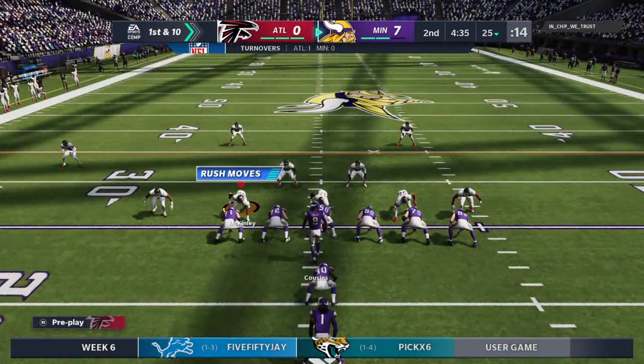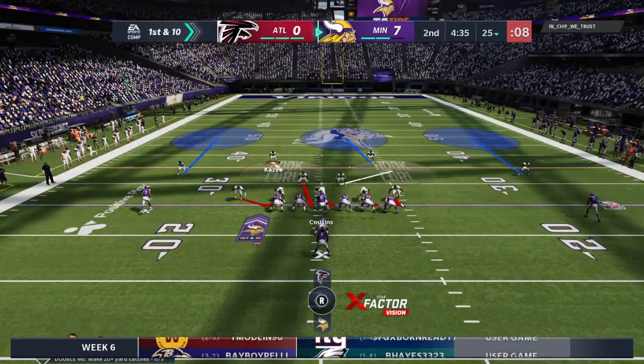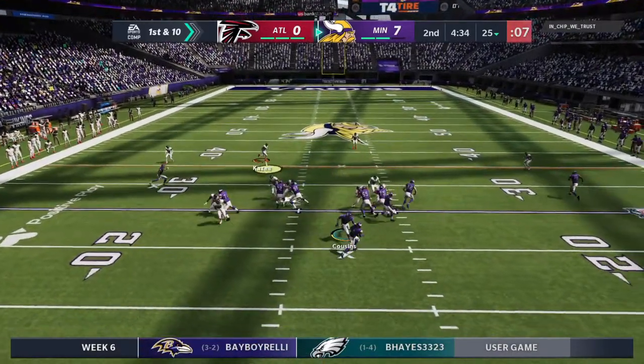Here are the Vikings now to start their next drive. And coming up on their 2nd drive of the game, had the touchdown last time out. Now they have the football back. Chance to really seize early momentum.